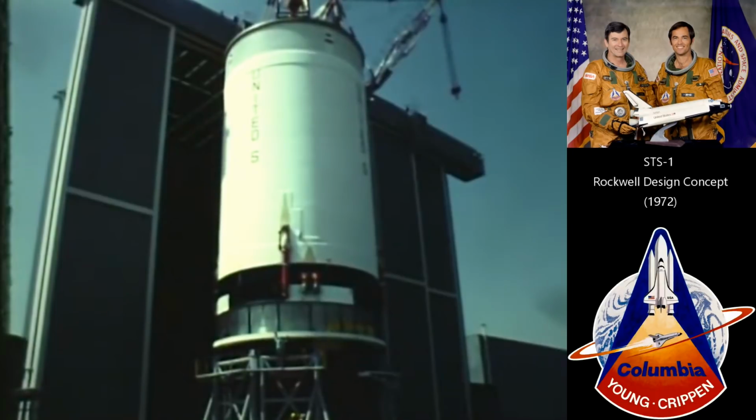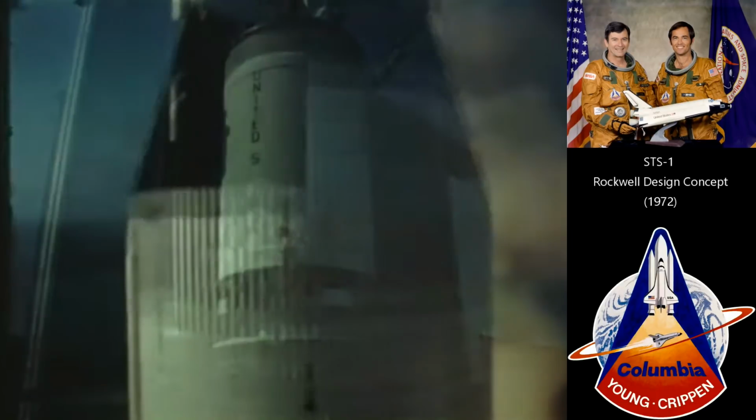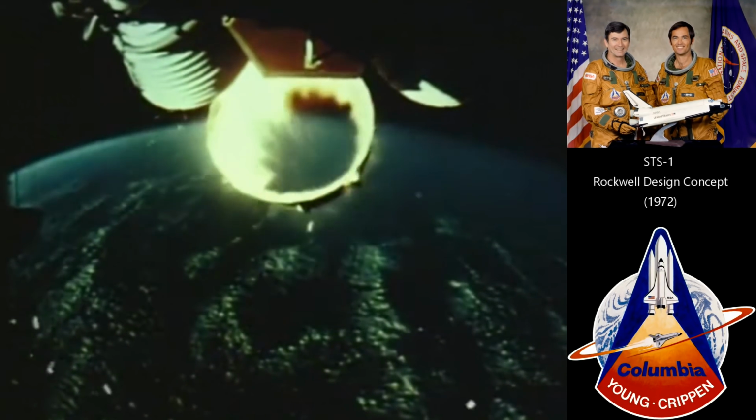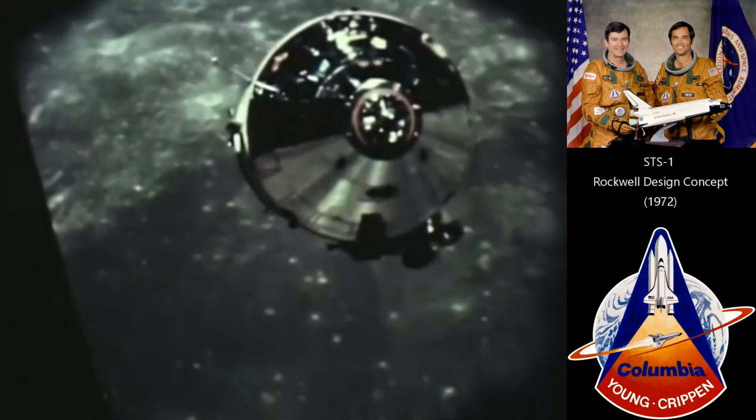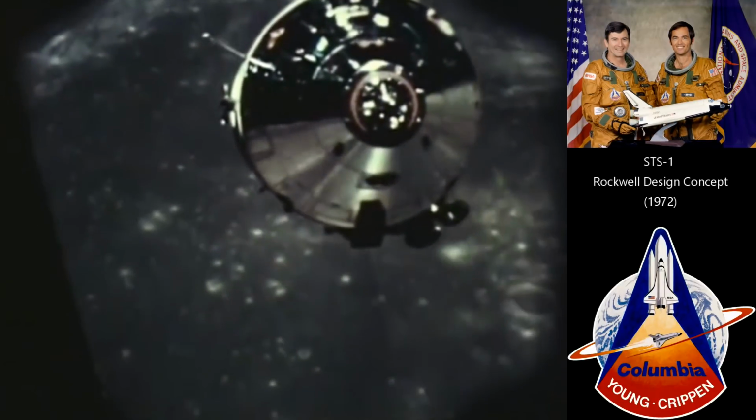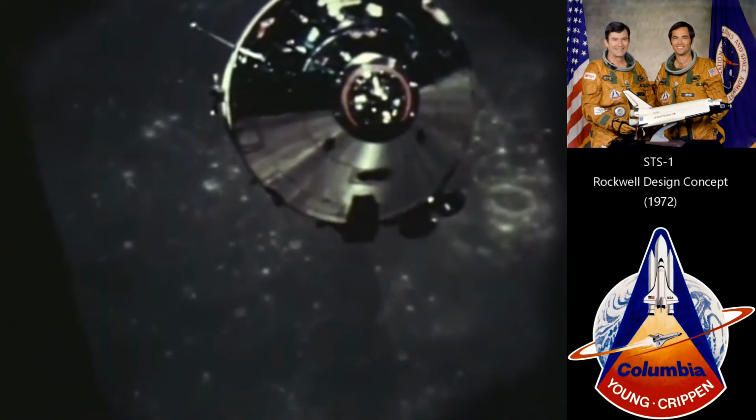Saturn S-2, an achievement in design and fabrication of cryogenic launch vehicles. And the Apollo Command and Service Modules, the first step for man in voyages through space.